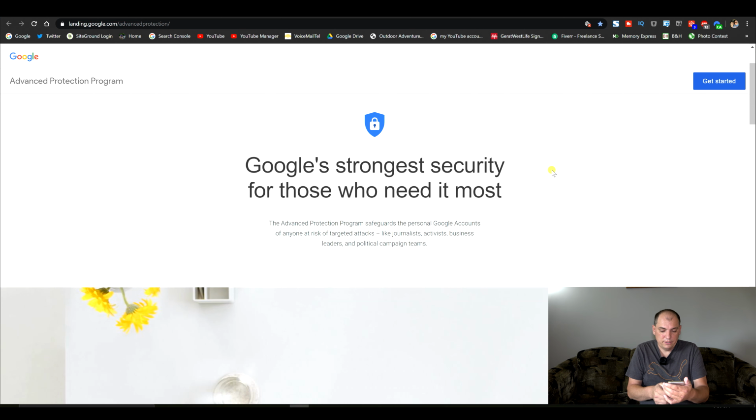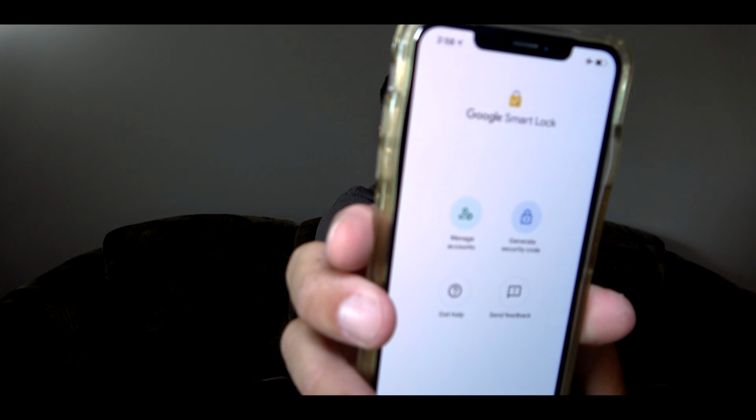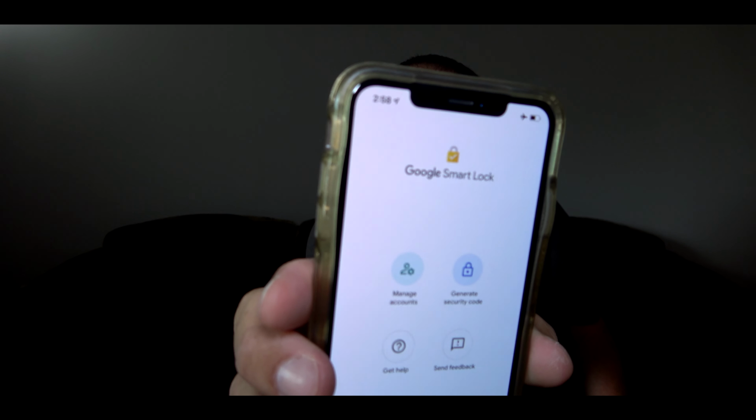But what I would recommend for you guys to do is download this app right here, which is the Google Smart Lock app. Basically right there, hopefully it will go into focus there.